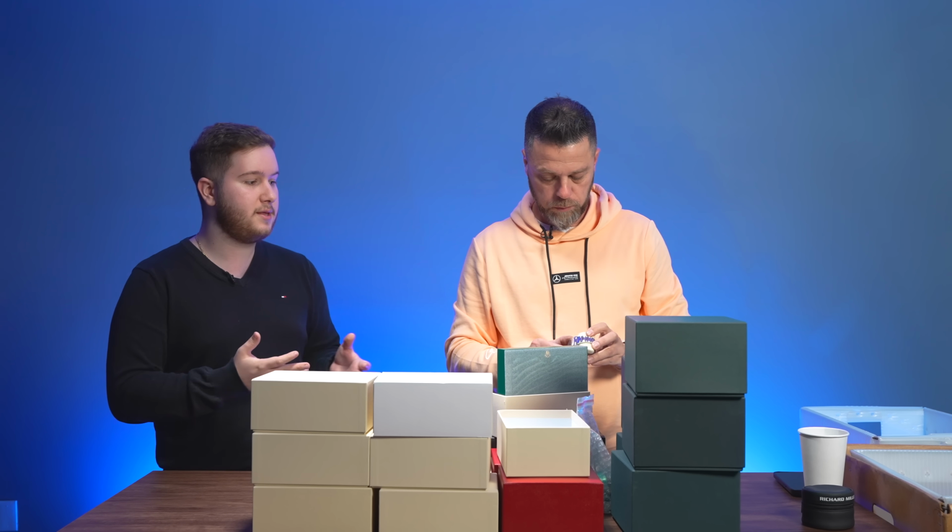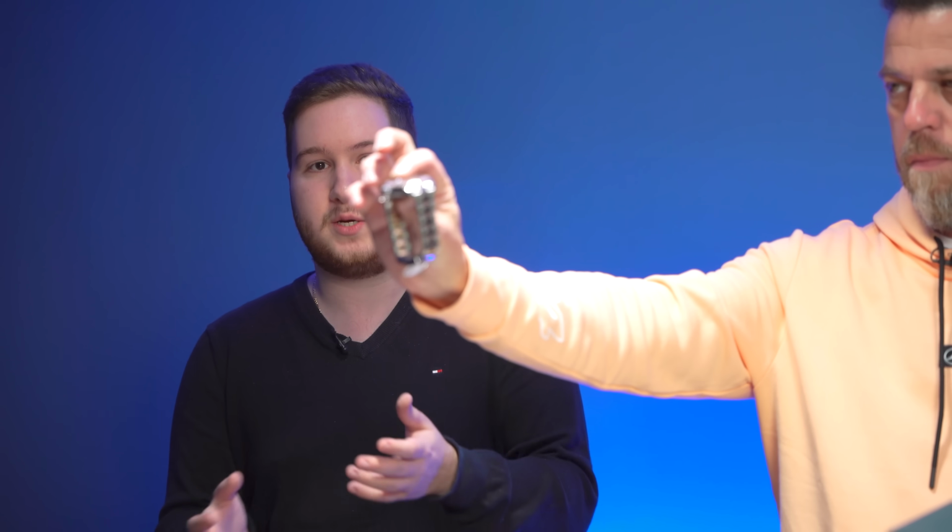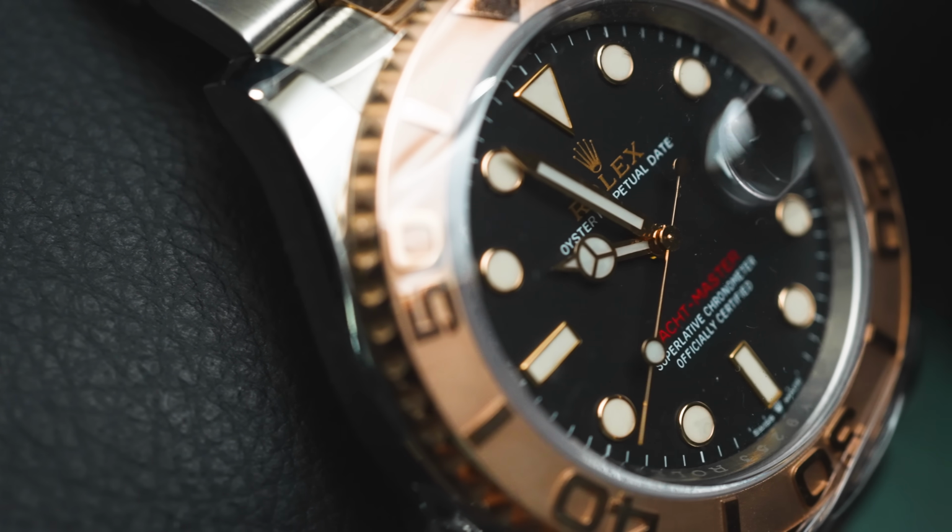Thoughts? No, the Yachtmaster I think is a great design because it's a lot slimmer in profile. I think a lot more elegant. In two-tone, it kind of matches the elegant case aesthetic because it is a slightly thinner profile than the Submariner. In two-tone, it makes it a little more dressy, which I think this watch is. It's like a dressier Submariner. So I think this is a watch that's always gotten no love.